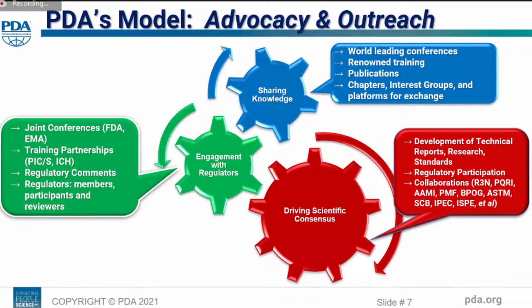In addition, of course, we try to drive scientific consensus. There are a lot of regulations in the world. There are a lot of rules that we have to follow. Most of those are pretty similar, but the challenge is that there is a lot of room for interpretation. And in science, not all people interpret everything the same way. So we try to achieve consensus.